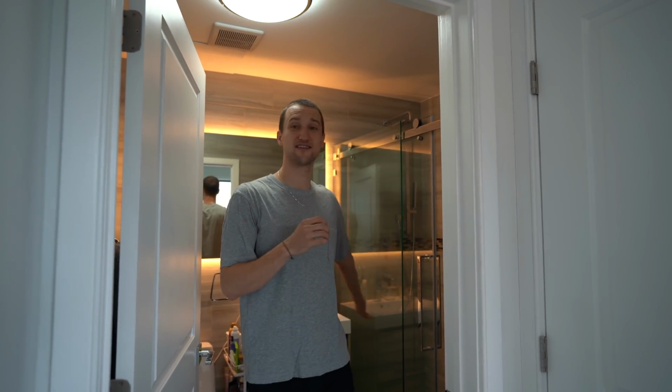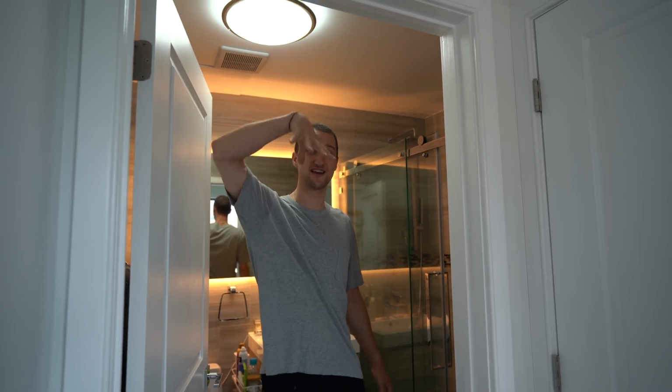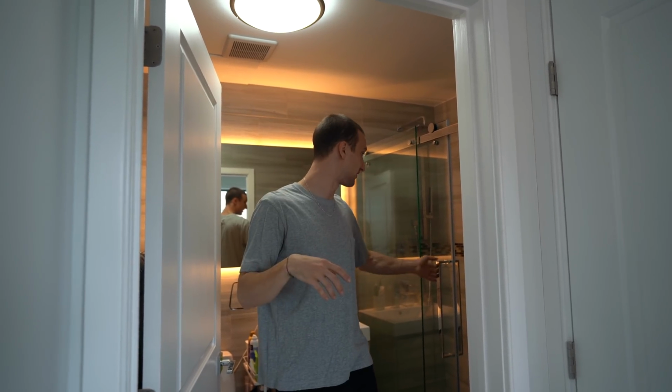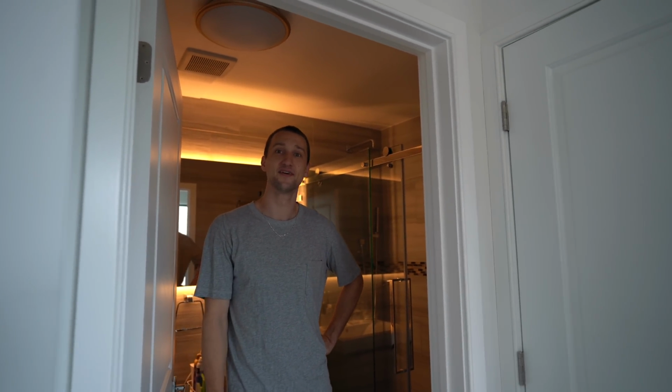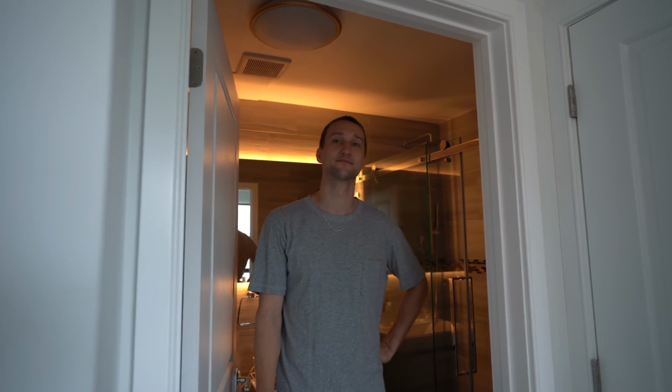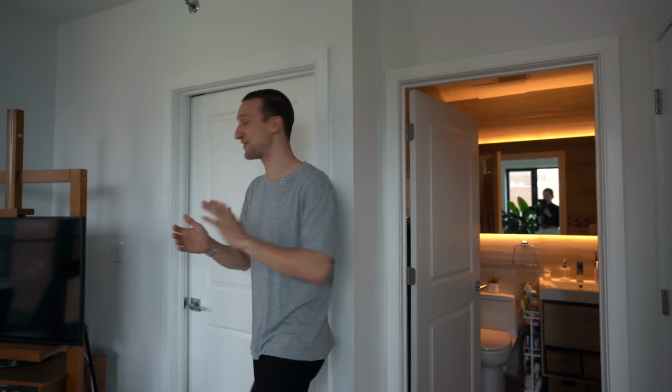And arguably, this is one of the best showers I've ever had. It's a rain shower. Step in. Yeah, it's just really nice. I think this is one of the things I'll miss most about this apartment. I'll turn this off. I'm okay with yellow light in the bathroom though. Right? I'm talking about I like the blue lights in the kitchen and common areas. And then on to the bedroom.